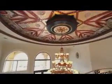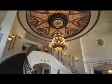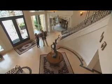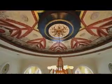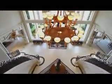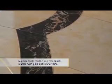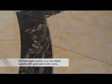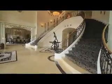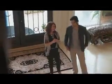So tell me about the ceiling. Is that considered a fresco? It was a beautiful fresco with scripture and many different words that the owners wanted to have as a foundation of their home. We did beautiful 24 by 24 Jerusalem gold limestone throughout the entire house. Oh, wow. And then this is called Michelangelo marble. We wanted to outline this grand staircase, so we outlined everything in the marble. And that's not easy either. Square's easy. Round, not so much.